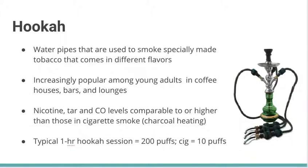And finally, hookah. Now, hookah is a water pipe used to smoke specially made tobacco that comes in different flavors. And you see a lot of hookah bars out there. It's becoming much more popular among young adults in coffee houses, bars, or lounges. However, nicotine, tar, and CO levels are comparable to or higher than most cigarettes. For example, 1 hour of a hookah session can be about 200 puffs, which equals about 10 cigarettes.